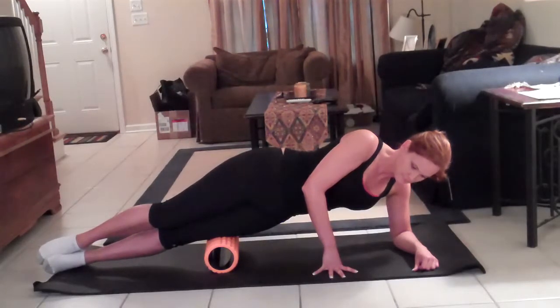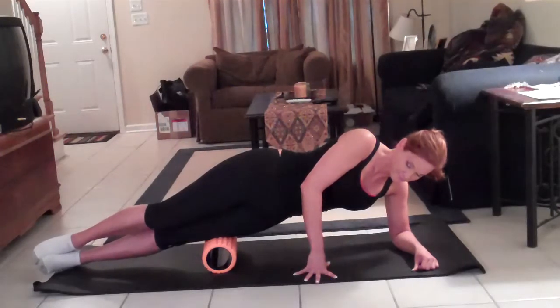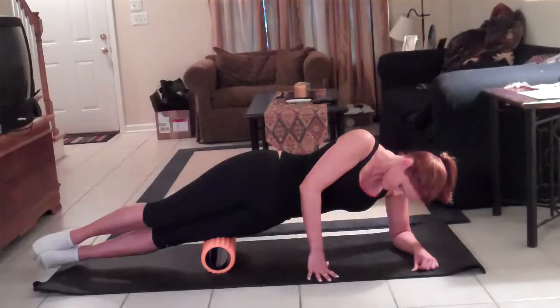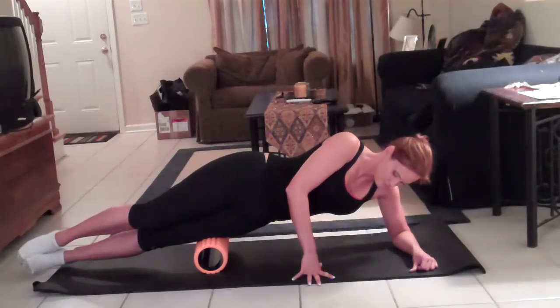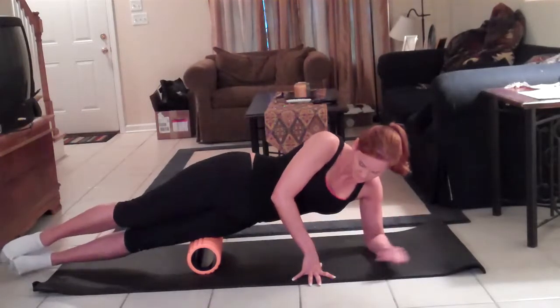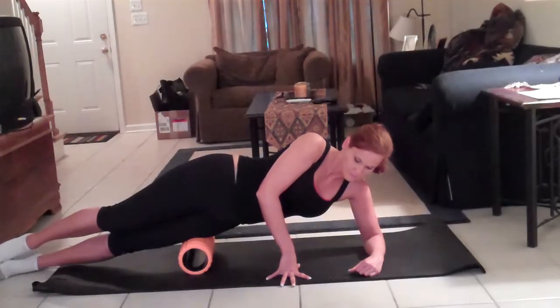The slower, the better, because once you hit a point that you're like, oh, that hurts, or that's a little more painful than another point, you want to hold it on that point, because within 30 to 90 seconds it's going to melt. You just feel it dissipating. Whatever pain was there will just dissipate. So what this does is it actually keeps it lengthened. It keeps the IT band movable and supple.